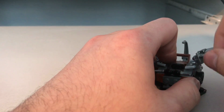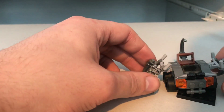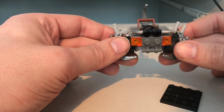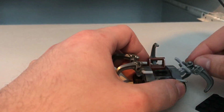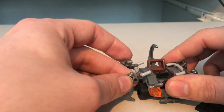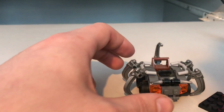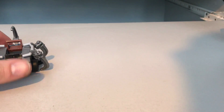You can move these up and down, and also you can move the side bits up and down. So you can literally have it any way you wanted it. You could even have it like that, but it wouldn't run very well because obviously the wheels are underneath. But it gives the person who is playing with this some options as to what it could do. I like to have it up like that and then down at the sides. So it does run a bit more freely.